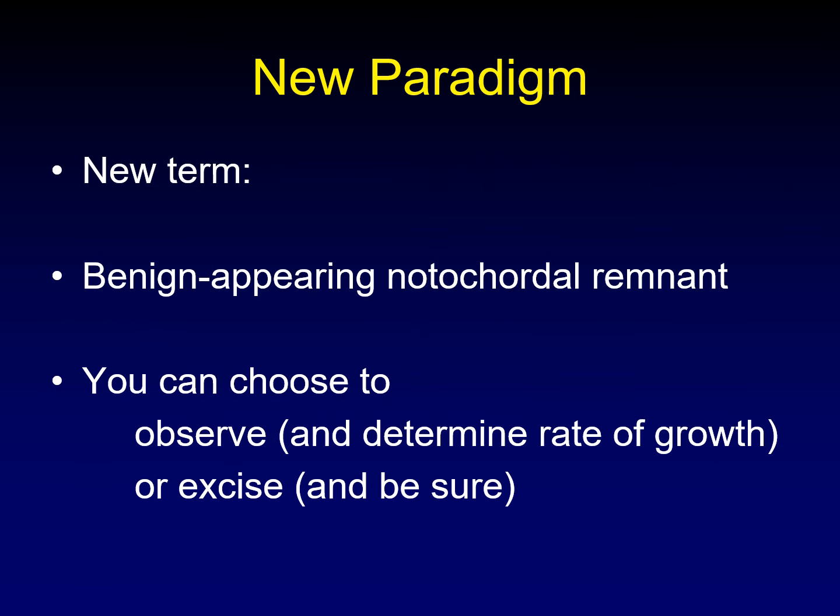So we needed a new term. And the term that we're using now is benign appearing notochordal remnant. This is a radiologic term as opposed to a pathologic term. And you can treat these either with observation to determine the rate of growth, or you can go ahead and excise them and make sure that you're not dealing with something malignant. If it grows at all, it's not ecchordosis. It's a low-grade chordoma.